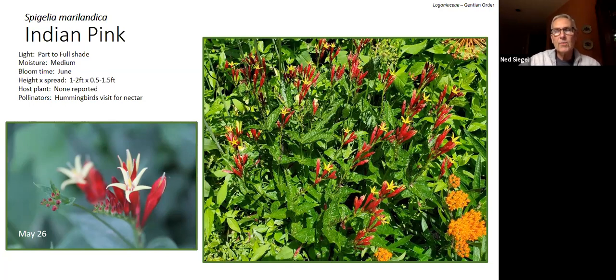The roots are considered fibrous but also rhizomatous, and so the colonies do spread a little bit, but certainly not aggressively at all. The deer maybe will taste at it a little once in a while, but largely won't go back to it because it's considered to be toxic. It has some alkaloids and some calcium oxalate crystals in it as well. So it won't be a favorite plant of the deer. So you can pretty much plant it where you have deer. Again, it's growing where I have a lot of deer.